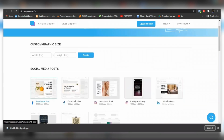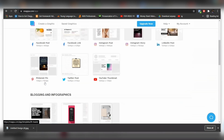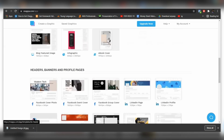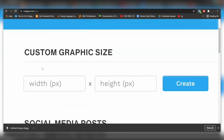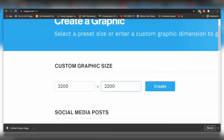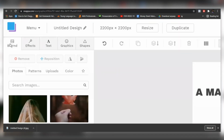but then you realize that none of the ready-made templates here are made for what we need on Redbubble, and this is the part that you must pay super close attention to. Now, right here under custom graphic size, we want you to input 2200 as the width and 2200 as the height as well, and then click on create, and then boom, that's going to take you to this dashboard where you can finally create your own design.